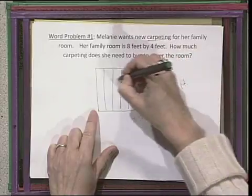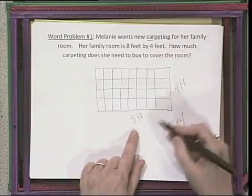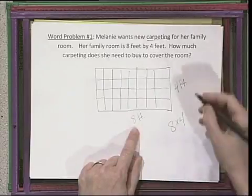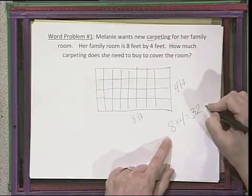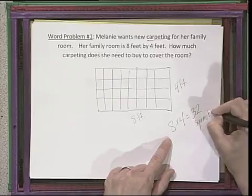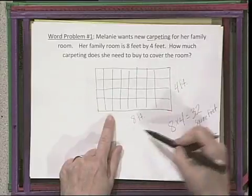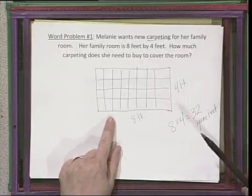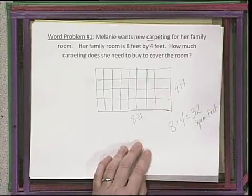And then here we would have 4 groups. So what we are doing when we are multiplying is building rows and columns of equal groups to build an array for 8 times 4. If we counted that out, we would know that it would equal 32 square units. Since we know it's feet, that's 32 square feet. Anytime we're talking about area, we want to talk about the square units because we are building those square units inside of a shape when we multiply. So to find the area of a rectangle or a square, I want you to multiply, but the reason is you are building that array inside.